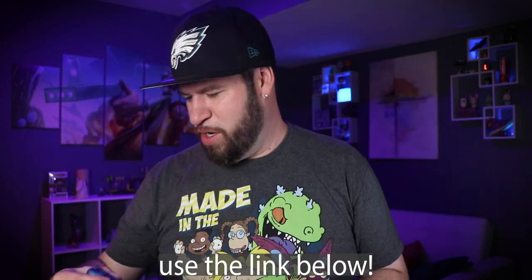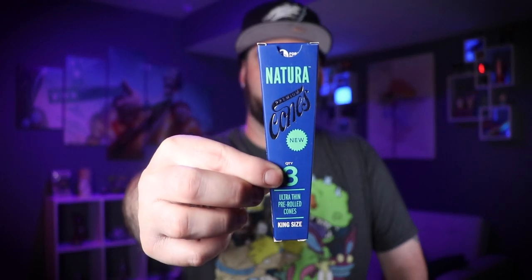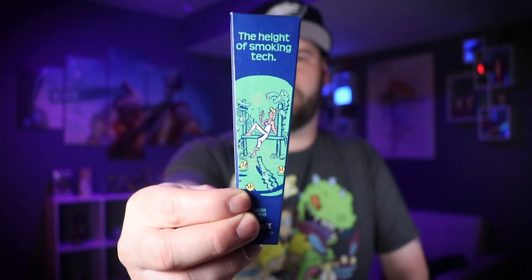We also got a pack of Natura premium cones. I've never heard of these guys before. They look nice. It says the height of smoking tech on the back, and they're king size. I can always fuck with more king size cones. I always need them. I'm always running out of them.